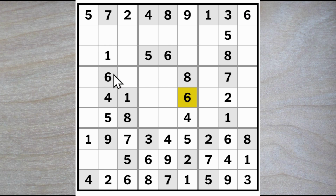We have got these two 6s blocking these 4 squares. So a 6 must go here. This 8 blocks here, and this 8 blocks here. So an 8 for column 7 has got to go here. The 3 blocks here and here, so a 3 must go here.